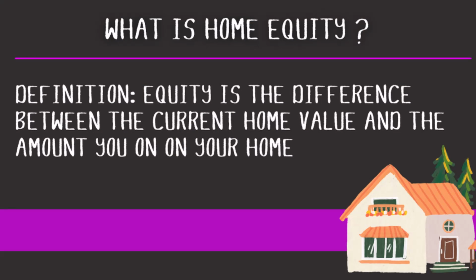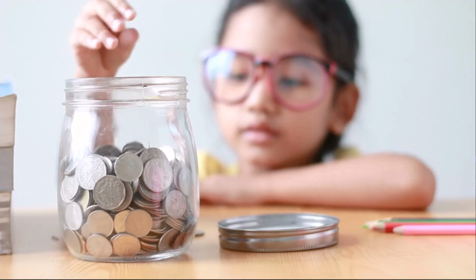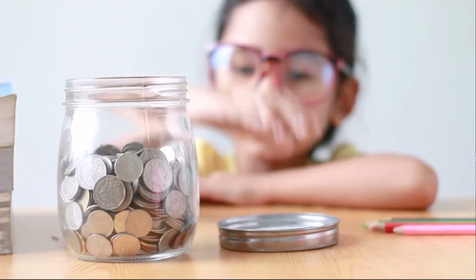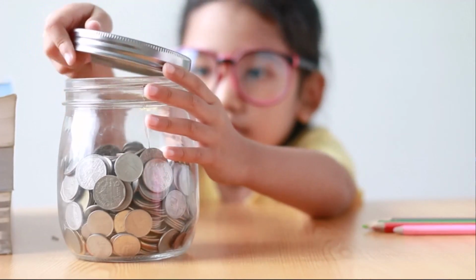And as you pay down, you build equity, and the equity is the difference between the current value of your home and the amount you still owe on your mortgage. So basically, as you pay down your principal, your equity increases. It's like filling up a savings jar every month. Over time, you're effectively transforming your debt into a valuable asset. This is money that you can tap into later through a home equity line of credit, a cash out refinance, or the sale of the home.